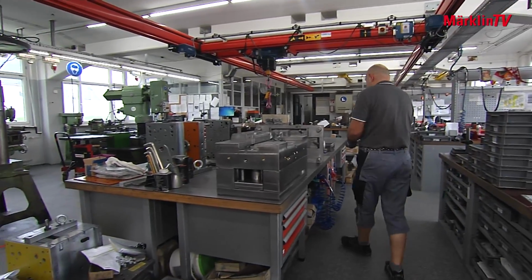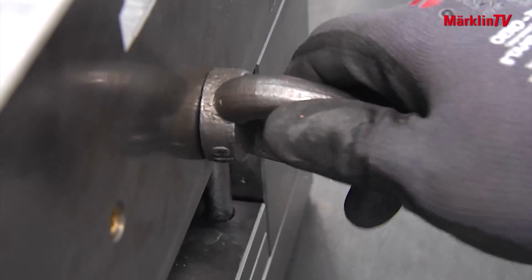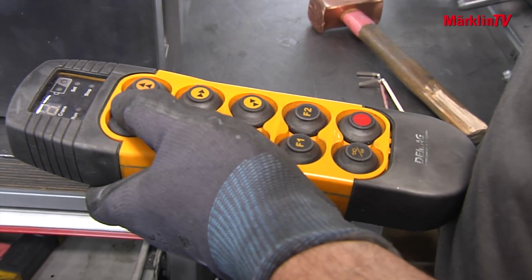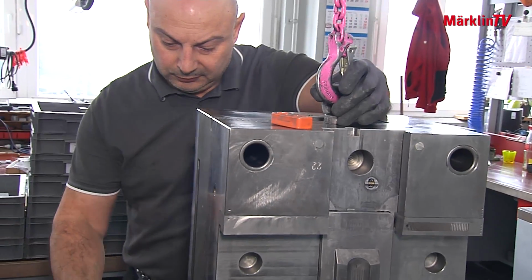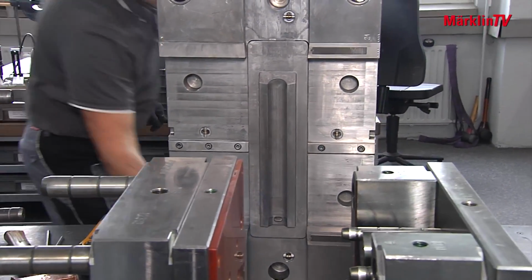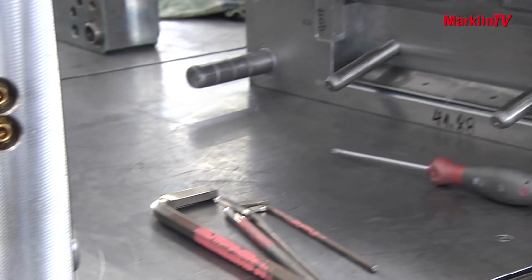Let's take a look at the department responsible for creating the molds for all these fantastic models. After molding the first few pieces, it's time for a few tweaks to optimize the results. The control car on the RAM could do with some reworking.